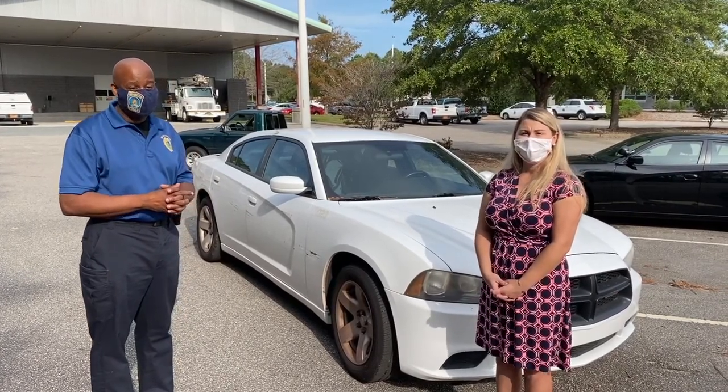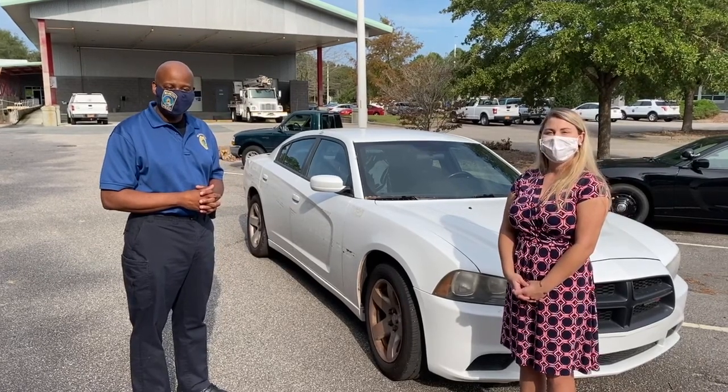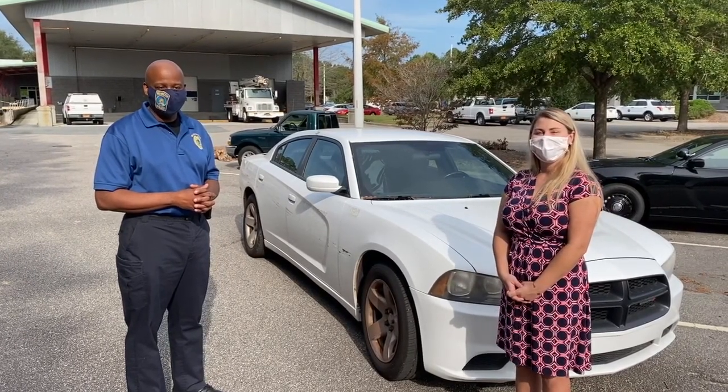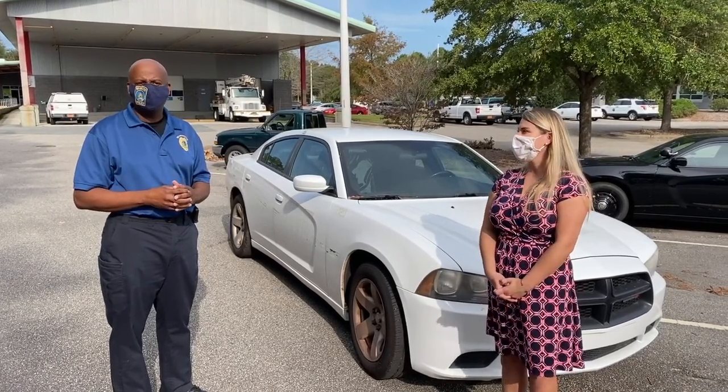If you want to join us behind the badge and drive one of these black and white patrol cars, you know what to do. We're always hiring. Go to wilmingtonnc.gov jobs. And we would love to have you. Once COVID restrictions lift, we can go back to our ride-along program and maybe get you in a black and white patrol car with one of our officers so you can see what goes on during a 12-hour shift.